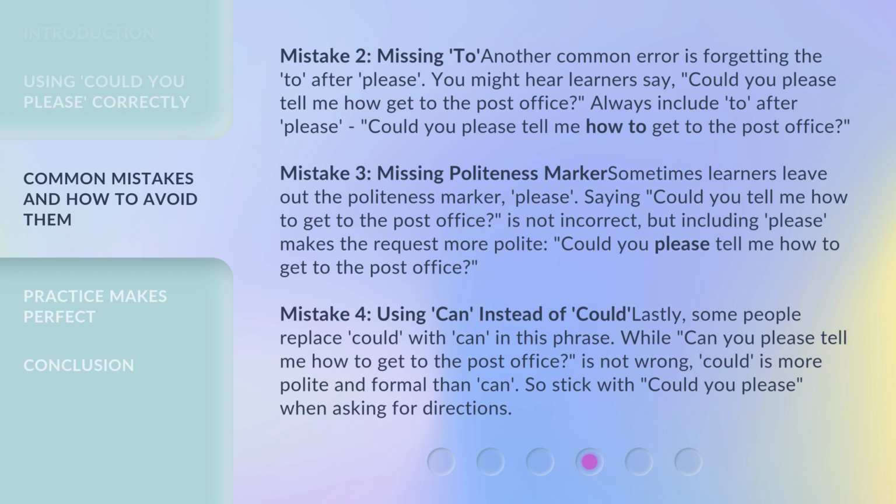Mistake 4. Using can instead of could. Lastly, some people replace could with can in this phrase. While "Can you please tell me how to get to the post office?" is not wrong, could is more polite and formal than can. So stick with "could you please" when asking for directions.